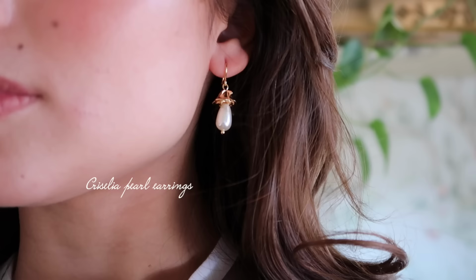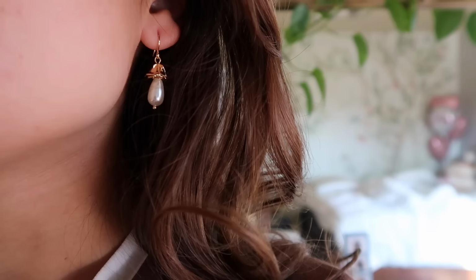These ones are the Cresselia pearl earrings, named after my mom. They're so cute. My mom loves roses, so it's a little rose flower holding a pearl. A lot of the jewelry is inspired by her vintage jewelry that she passed down to me.